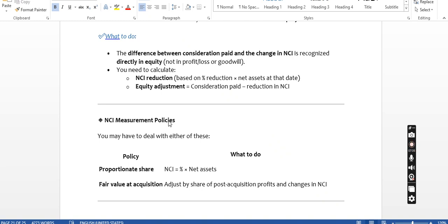Okay, so that's it. Now, for fair value acquisition, that one is to adjust by share of post acquisition profit and changes in the NCI. All these things we will apply when we get to our calculation question.